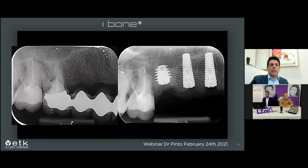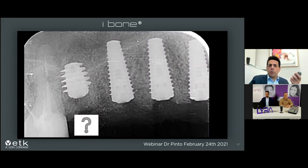Let's see another case. For this patient, we put 4 implants, including the post-extractional one in a replacement of the first molar, and we still have very little bone. And we put an implant of 6 millimeter diameter only, 6.2 of the width. And I'm sure you will be wondering what is the future of this little implant right here? It looks so thin, so limited, ridiculous.